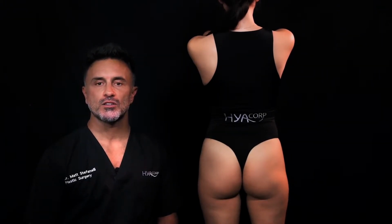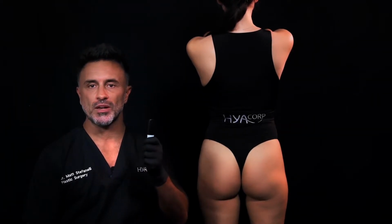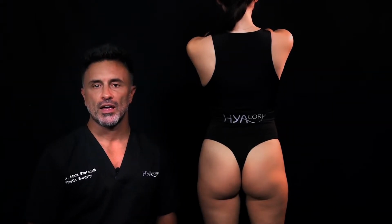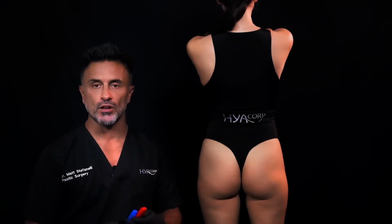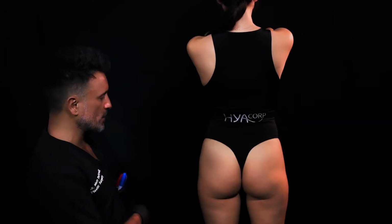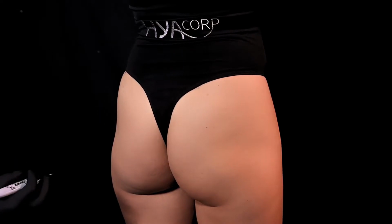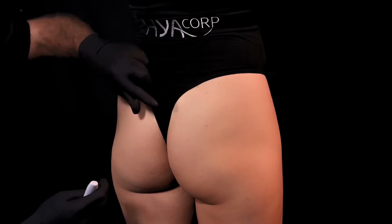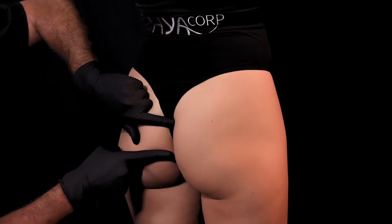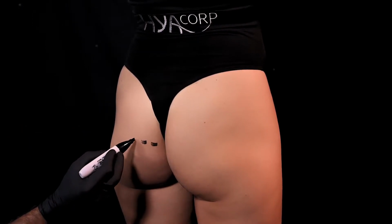I like to make three types of marking and I will use three types of marker. Number one, the anatomical landmarks in black. Then I will use the blue marker for the injection area, and finally the red marker for the entry point for the cannula. Let's start with the anatomical landmarks. First of all, I like to divide the butt with some lines. The first line is actually a horizontal line passing by half of the cleft, and we are going to mark this with some dotted points.